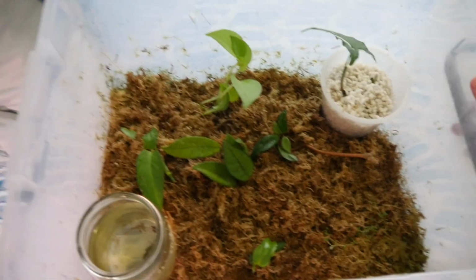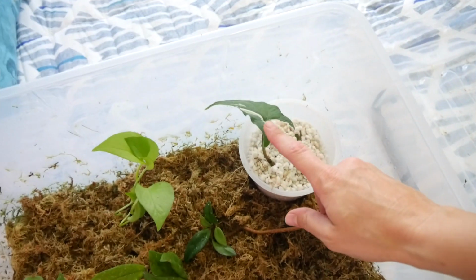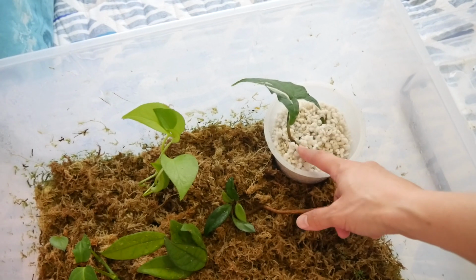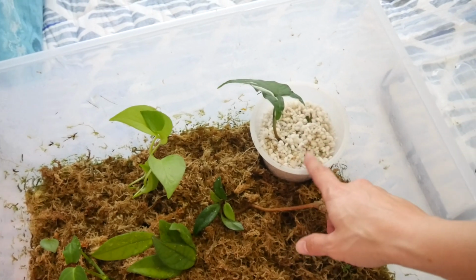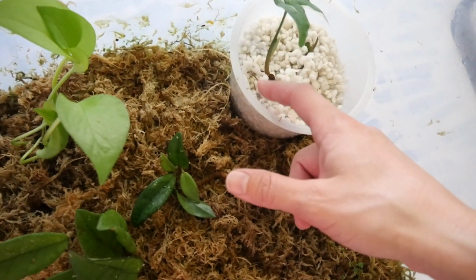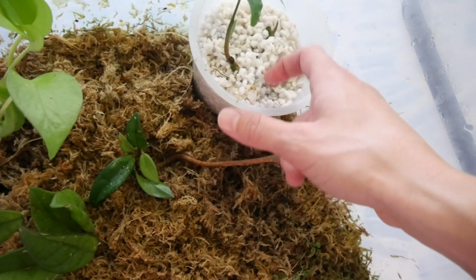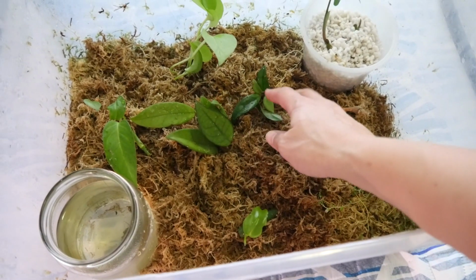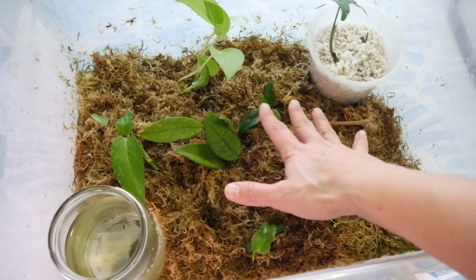There's not much in here at the moment because I just planted out my silver sword, but I've got a fantasy cutting and a fantasy stump that were not doing very well in water, and so they're now in perlite and they're doing much better. So again, perlite is great. What is that? Oh, it's just a bit of sphagnum.